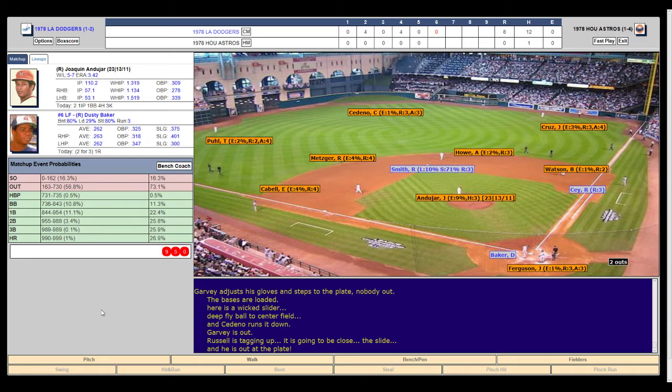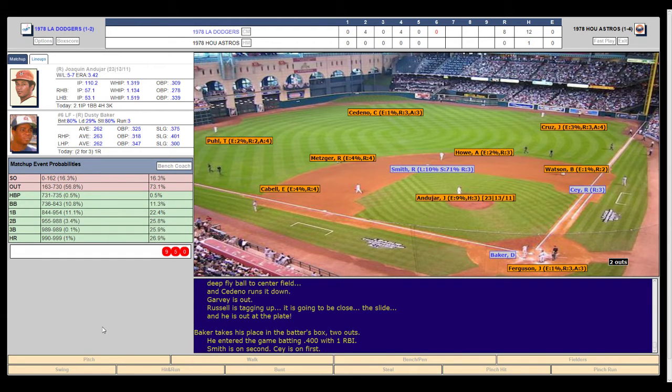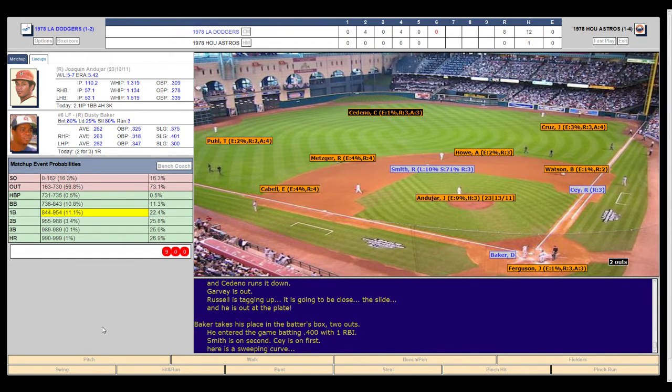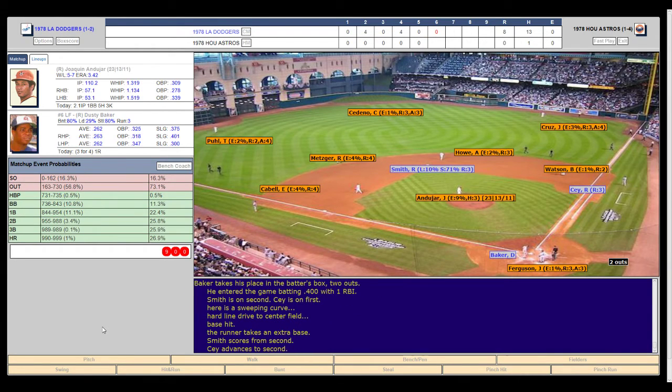Dusty Baker steps to the plate now. 2 for 3, 1 run scored. Baker needs a 7-3-1 to advance safely. He'd like an 8-4-4 or better to knock in a run. Here's the pitch by Andujar. 2 outs, 2 on. That's a 900. That is a single into center field. Let's see if they're going to wave Smith around. And Smith does score from second. And they hold Ron Cey at second, so it's now 9-0. RBI single with 2 outs by Dusty Baker.